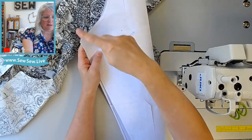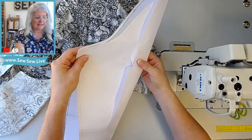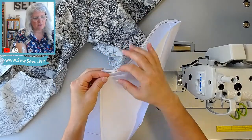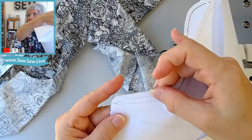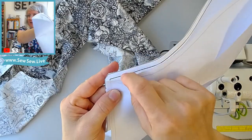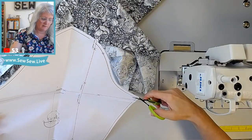All you're really concerned about is the cap when you're drafting to go to the armhole. So when I did that, I noticed that this is flat compared to this, which is curvy. That's what made me go, huh, that's interesting. I don't know if you can see through the paper, but this is a curve and that's flat. So here, I'm going to cut the seam allowance off so you can see.